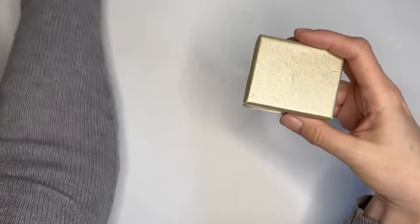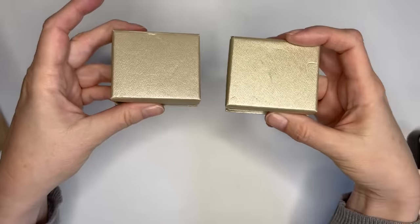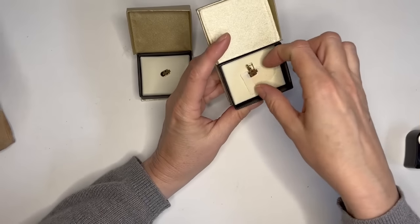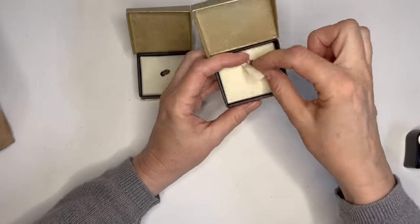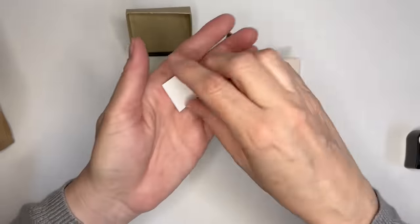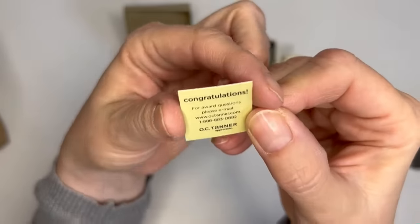Oh, look, it's identical. Is this a second 10K? Is this a second one? That's the one I just opened. Look, it's identical. This is a pendant. I bet this is 10 karat as well. Look, it's congratulating me. Congratulations.